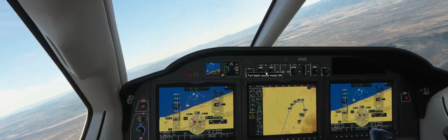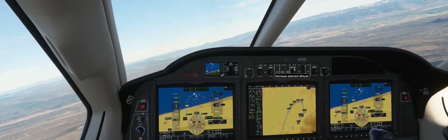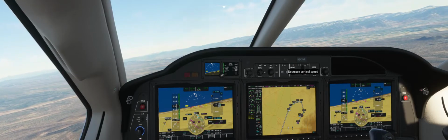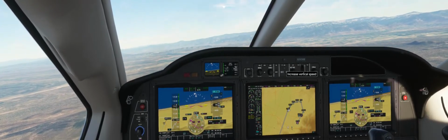And remember, our altitude we need to be at his due is 8,100 feet, so we'll change our altitude selector to 8,100, and then we'll initiate a descent. Let's start with 500 feet per minute.